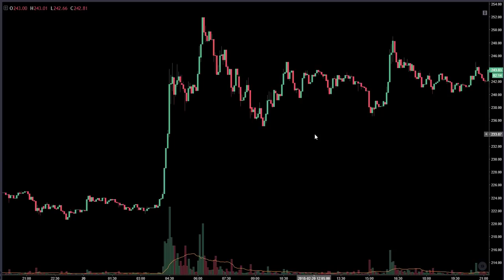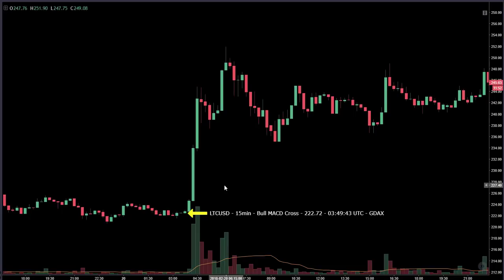First of all, let's look at what would have been our first tips on the alert system that something was going to happen. Looking back, one of the first things I picked up really early was the 15-minute back and forth. We saw an early 15-minute MACD cross, and I've got that pinpointed right here. So LTC-USD on the 15-minute, and we're always looking at GDAX here for these alerts. At 3:49 UTC, we see a 15-minute bull MACD cross. So that in its own, nothing to write home about.